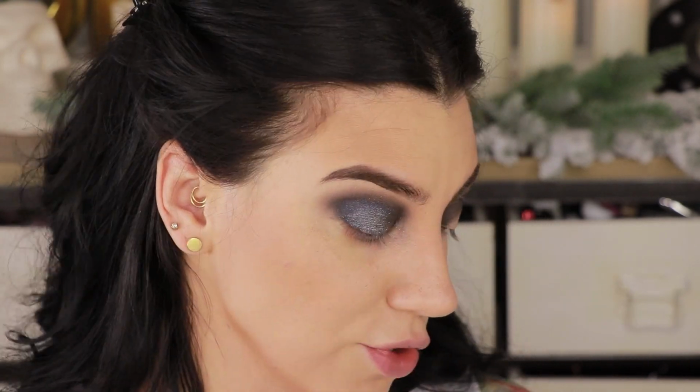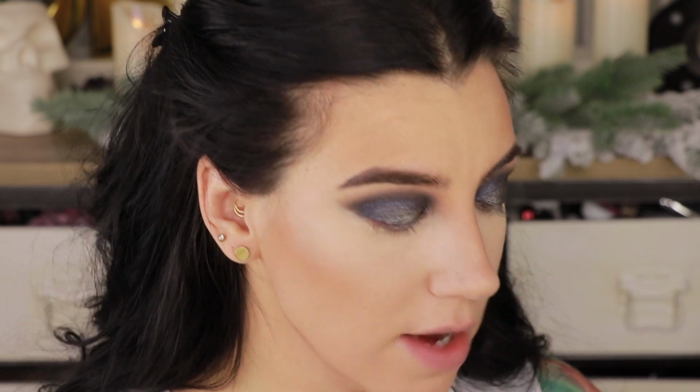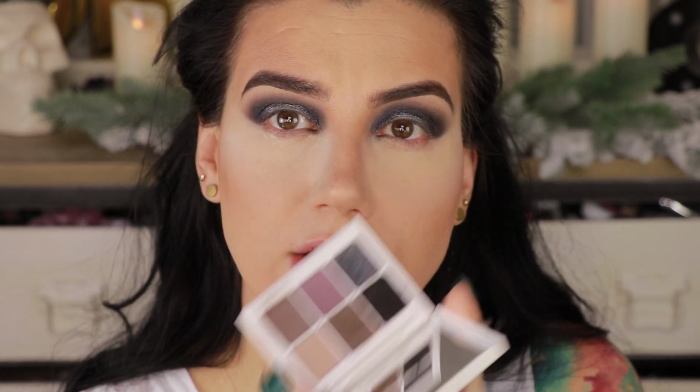I hope you can see it on camera. I see the blue in the black, but I also see the gold shimmer. It's so much more interesting than it looks in the pan. Wow. Okay, Fenty. That's very cool. I concealed and powdered under my eyes. I'm kind of blown away by this Second Date shade and how much cooler it is once you apply it to the eye than it appears in that pan. I really thought it was just like a regular charcoal shade, and here we are with blue and gold going on.